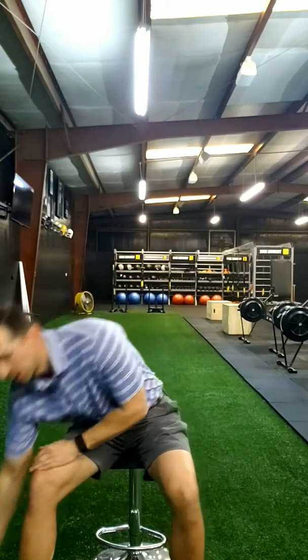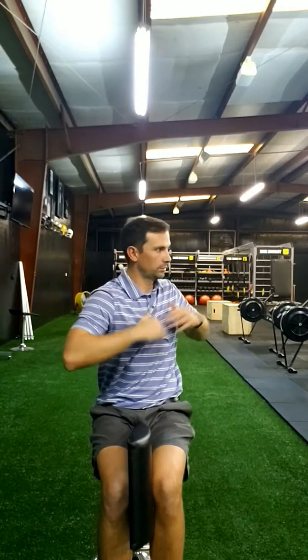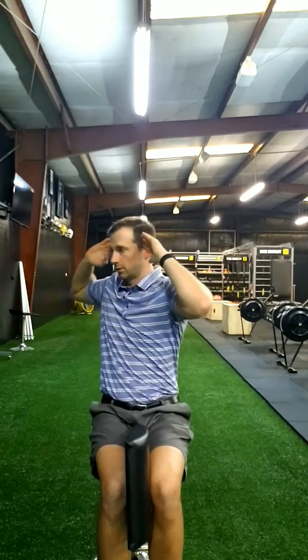Lastly, for the neck, ear towards the shoulder, ear towards the shoulder. What do we feel on each side? Is one side more restricted than the other? Okay. After the neck, we're going to move towards the thoracic spine. Pillow between the knees, hands behind the head. We're going to turn, feet and knees together, and turn. So we're seeing how far this chest goes. And again, what do we feel?